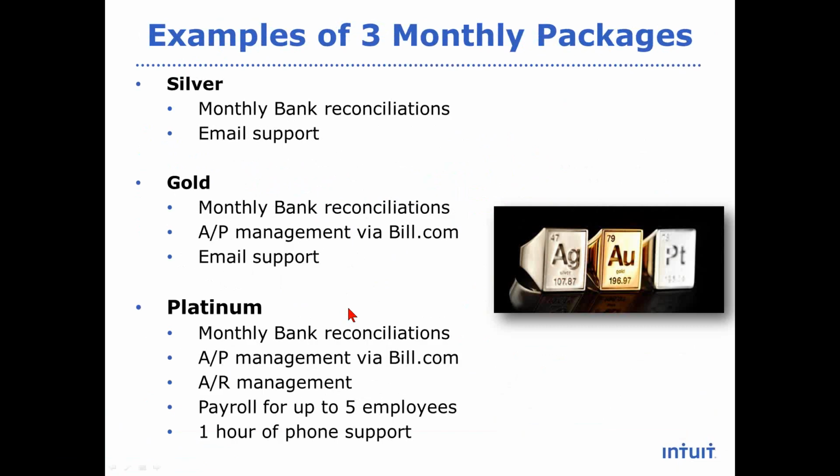So, for example, let's say we set up the silver level. And in this situation, your clients might be doing all the entries. They're accepting the transactions that are downloaded from the bank accounts. But you're coming in on a monthly basis to make sure the bank reconciliations are done and just kind of overview things. And you might have email support for them when they have questions.